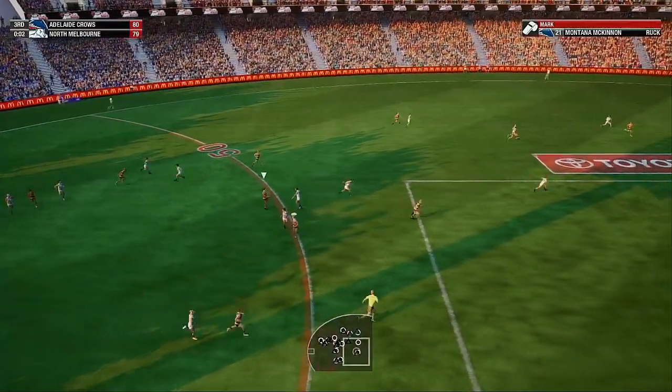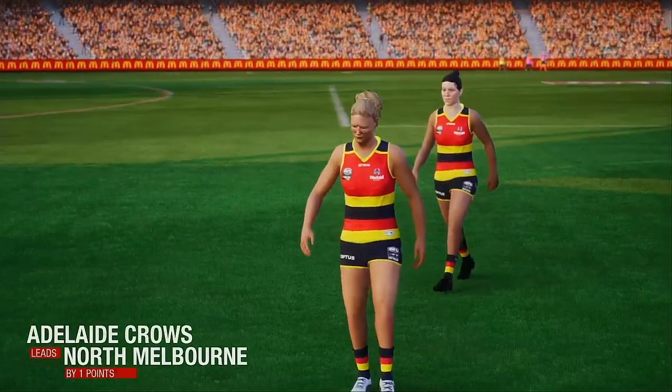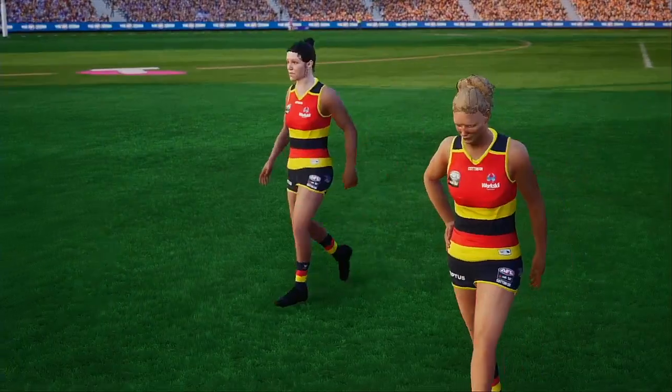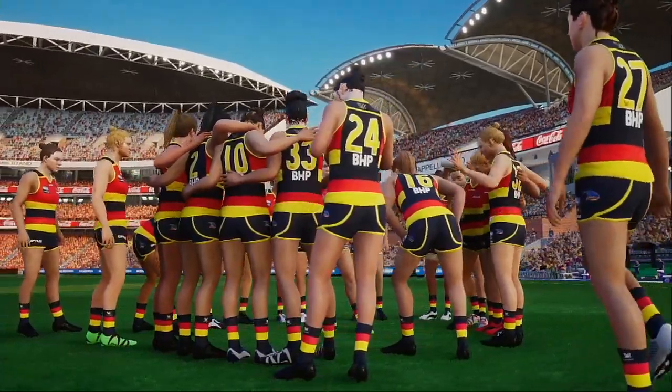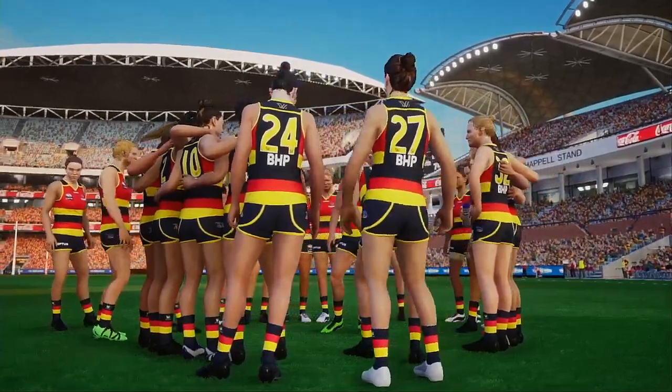A big contested grab. At the end of three quarters, it's Adelaide 80, North Melbourne 79. Adelaide believe they can win this game. It's time to show it. A high-scoring third term sees opportunity for both sides heading into the final quarter.